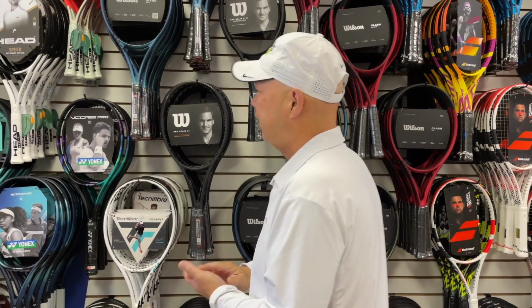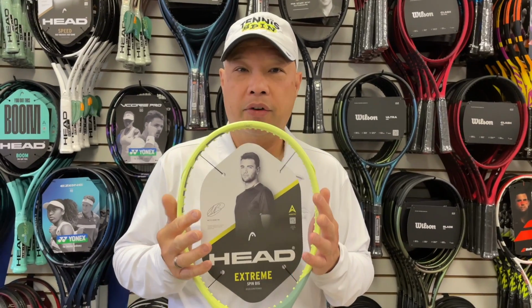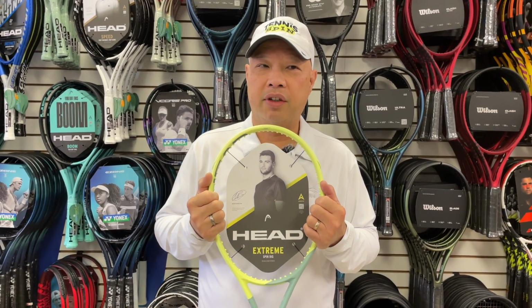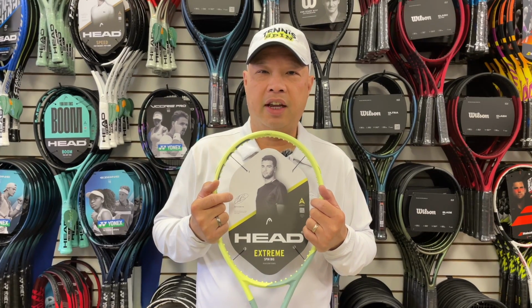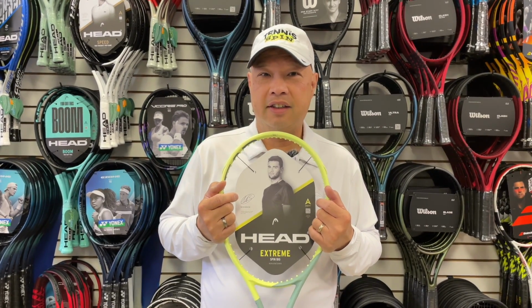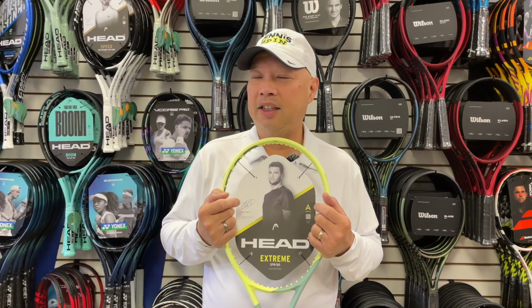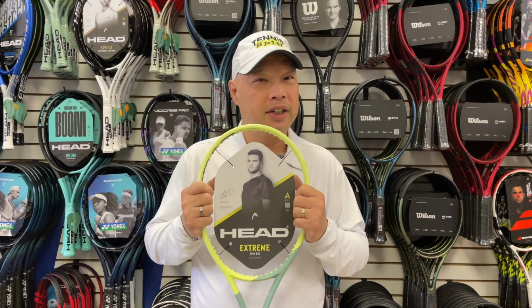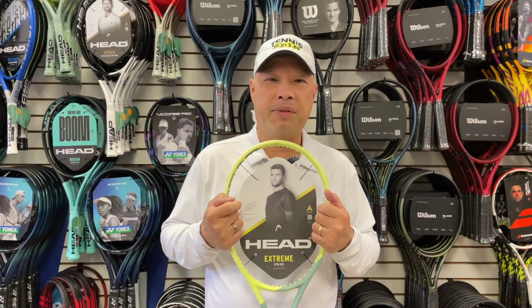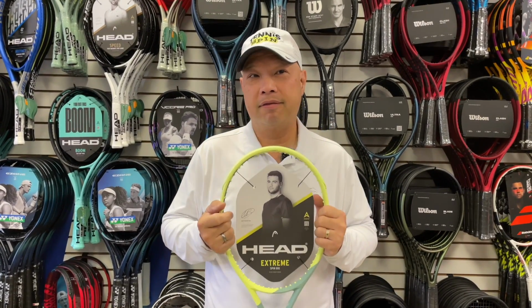I'll put it here. The other racket that I've been doing extremely well with is the Head Extreme Tour. So the 98, 10.8 ounce version of this racket. A lot of the pros have gravitated towards this and are currently using it. I got Coach Steve Jackson using this. Coach Andy Gers is using this. So yeah, guys, I'm going to get him on a video one of these days. He just has a busy life right now. Coach Andy Gers, this is a new stick, and a lot of people have bought this racket after trying it too.